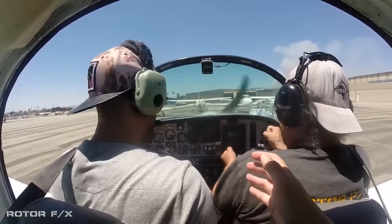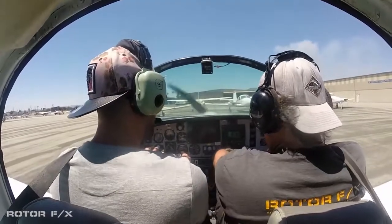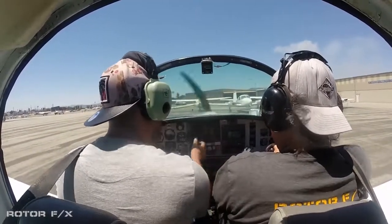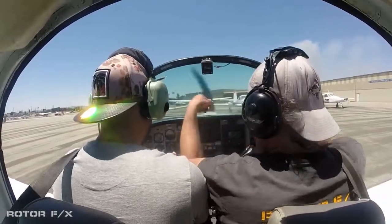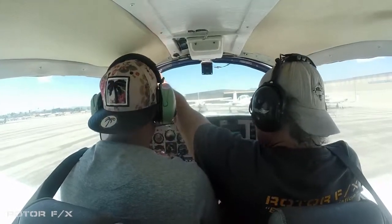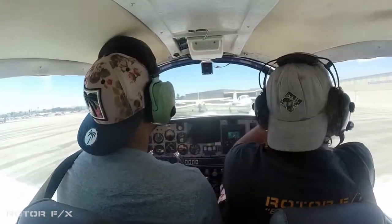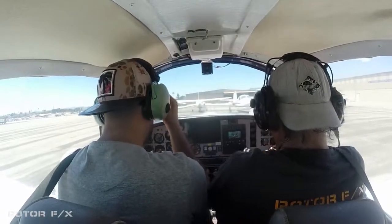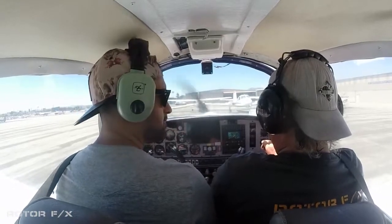Yeah, because you're going to have to use your hands. Advise the controller on initial contact that you have information. Now push this button. Now I'm going to talk to the ground control. I'm going to tell them who we are. How do you hear? I'm going to talk to the ground control. I'm going to tell them who we are. 882 Foxtrot, where we are at ROTOR F with what information, Foxtrot, and what we want to do.